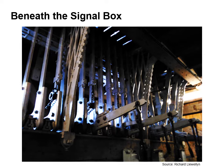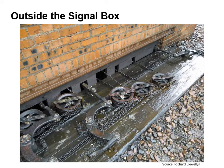So underneath the floor level where the levers are, is a mechanical lever frame designed to harness mechanical advantage to operate switch points, signals, or both, under the protection of the interlocking logic. So the mechanical advantage applied by the levers is then transferred to a series of either rods or chains around pulleys. And this is where we leave the locking room of the signal box, and then these rods and chains are then connected to the physical equipment on the track side.